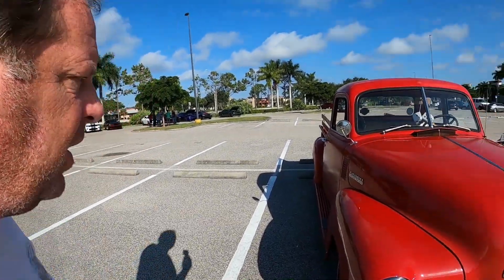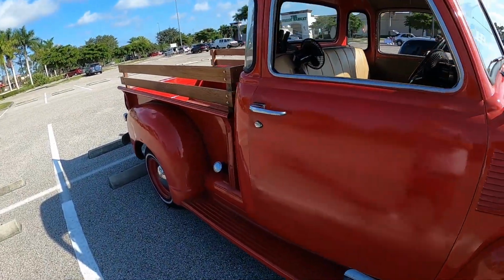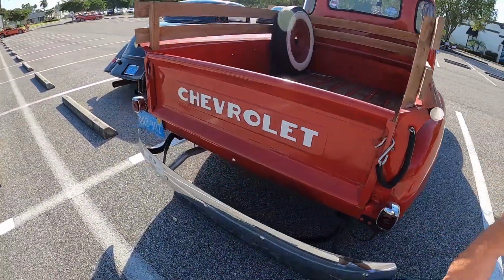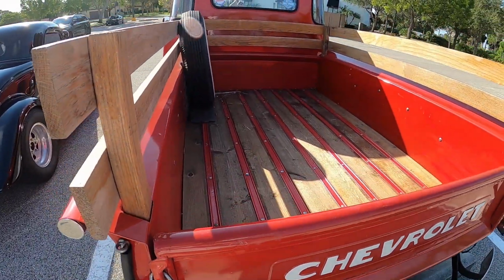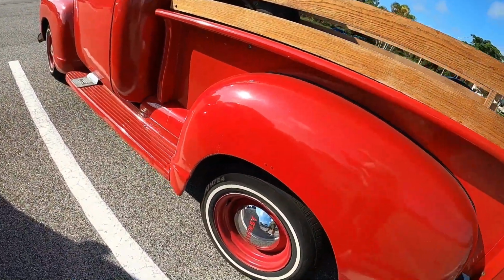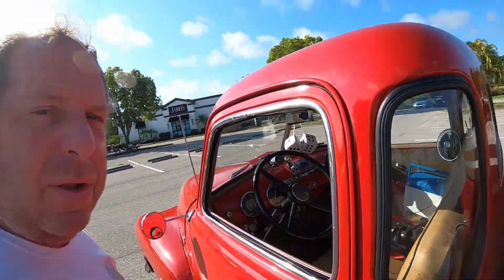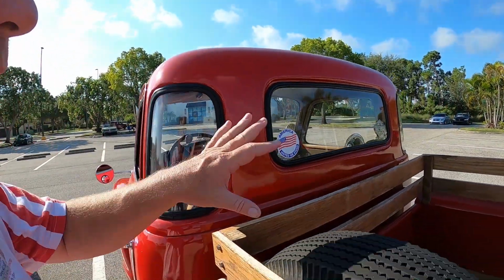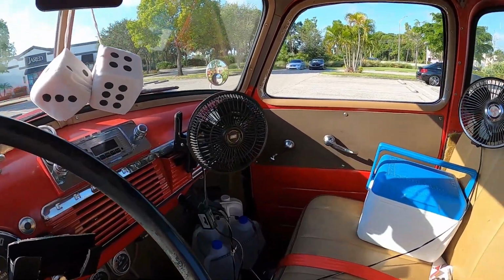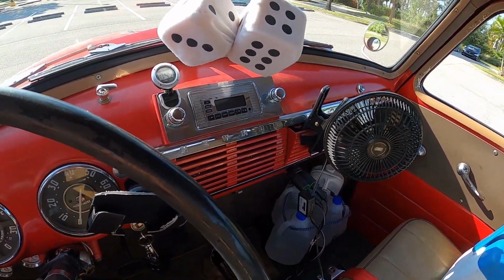Got us a 1947 Chevy Thriftmaster pickup truck. Still has the wooden bed, step side. It's got the moon hubcaps on it. And we've got 1, 2, 3, 4, 5, 6, 7 windows. So 7 windows. Sometimes they have just 1 window in the back. That would be a 5 window. This has 7. It's got that air conditioning going on right there and right there. It's got an aftermarket stereo system in it. That's pretty cool.